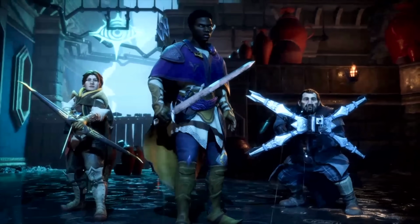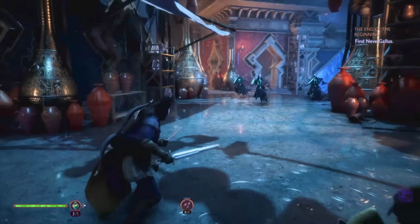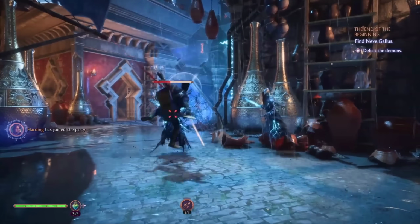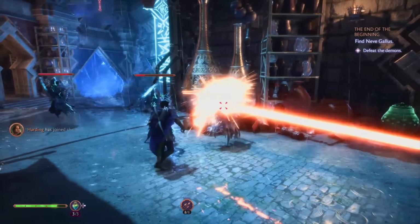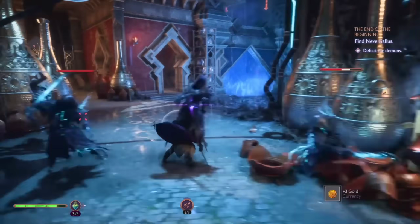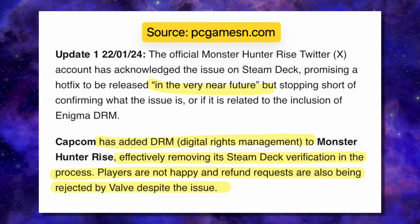First story kind of shocked me. Dragon Age Veilguard is not only Steam Deck verified well ahead of launch, but on top of that, it also does not require the EA app. EA has been notorious for breaking their games on the Steam Deck thanks to DRM and launchers, and they're not the only ones. Capcom added DRM to Monster Hunter Rise after the game was already out and already working fantastically well on the Steam Deck.